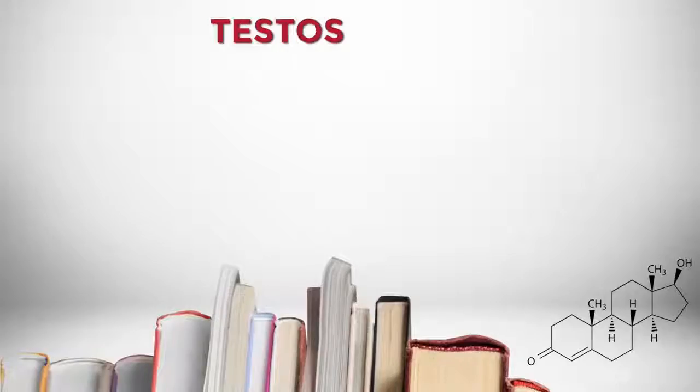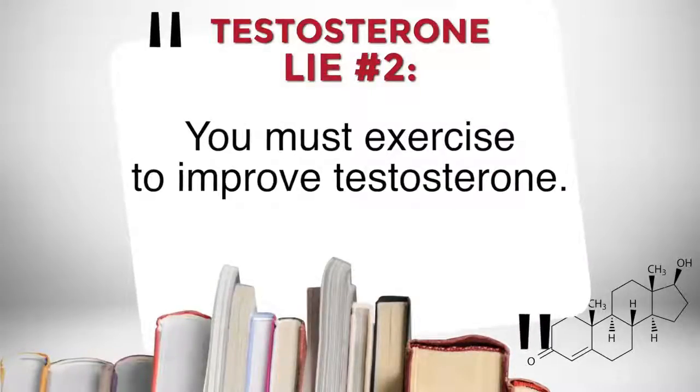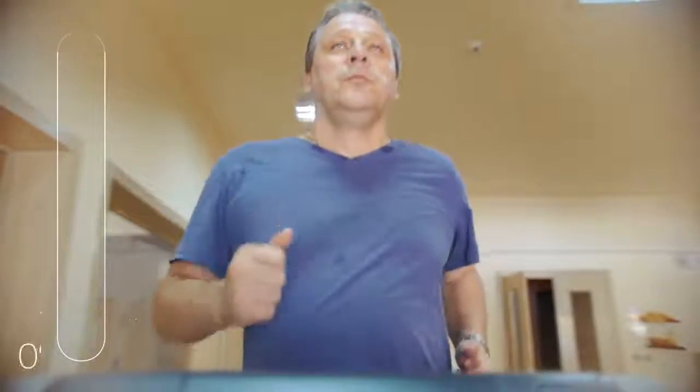Okay, on to testosterone lie number 2. You must exercise to improve testosterone. In fact, the most popular form of exercise, cardio, is scientifically proven to decrease a man's testosterone.